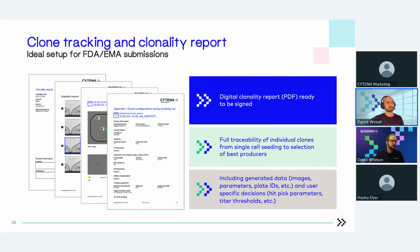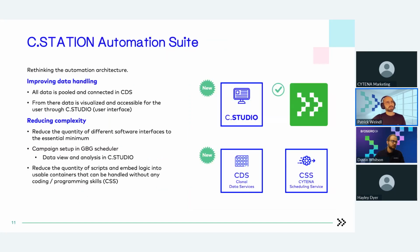In the reports, those can include all the generated data, meaning images, parameters, plate IDs, and also user-specific decisions, which would be, for example, hit pick parameters or titer thresholds. So I already mentioned two key parts here, the Clonal Data Service and C.Studio, which we use in the C.STATION framework to make the whole CLD workflow easier and more accessible, paired with Green Button Go.